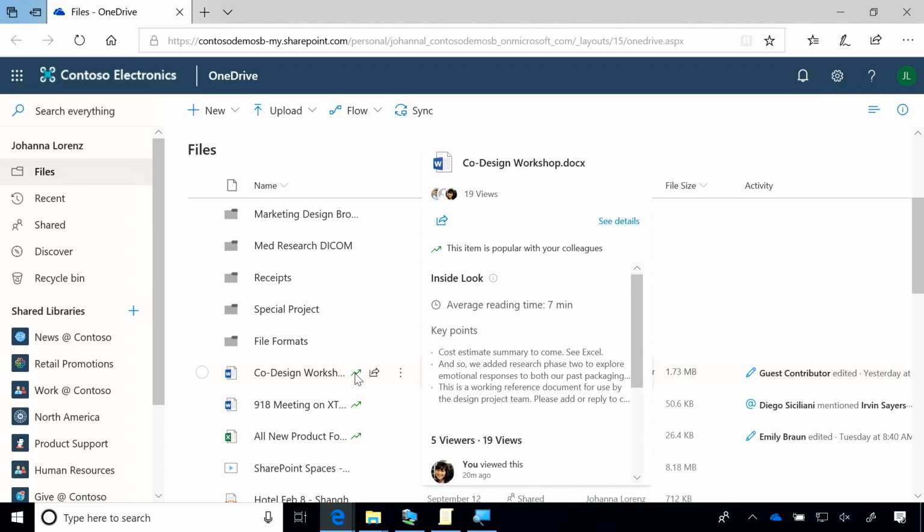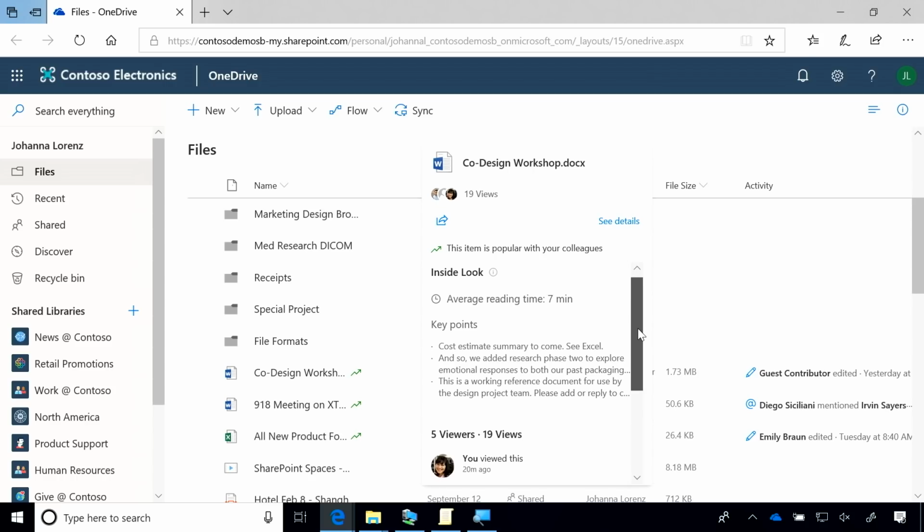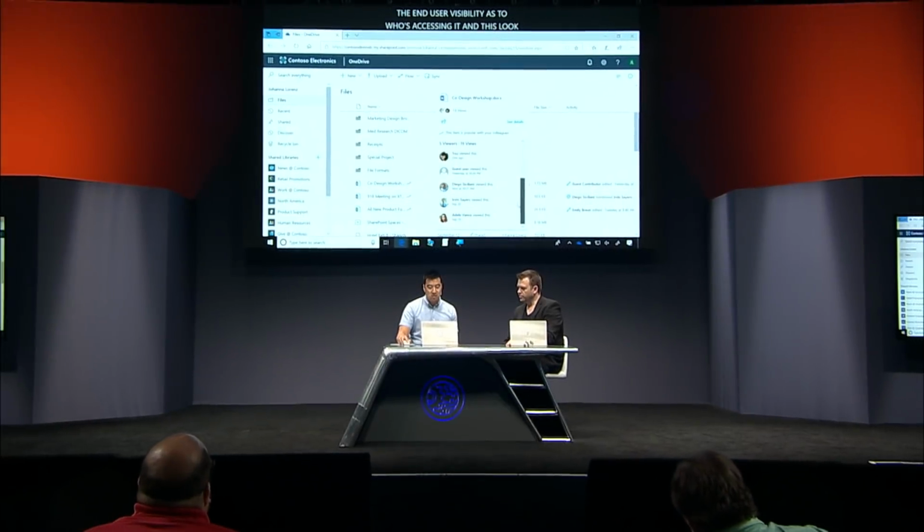One of the things that we also released is this file hover card. And here you can see the number of views on the file, really giving the end user visibility into who's accessing it when, and also this inside look, which gives you an average reading time and also key points to the document. So if you are limited on time, you can really streamline your workflows.